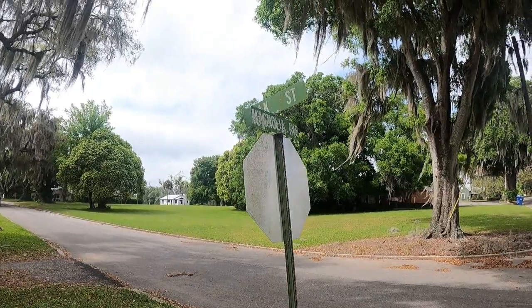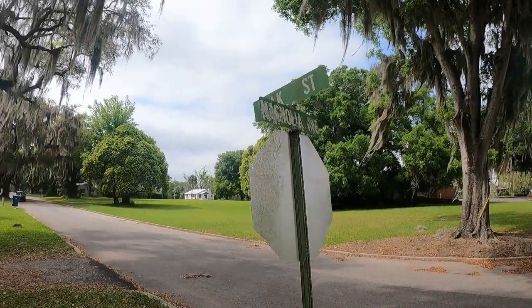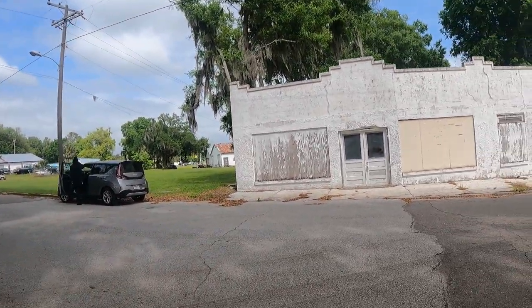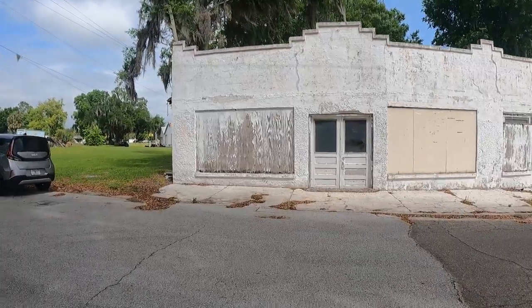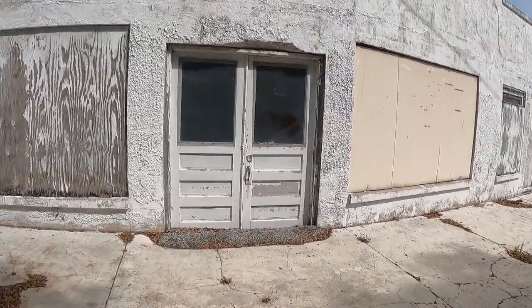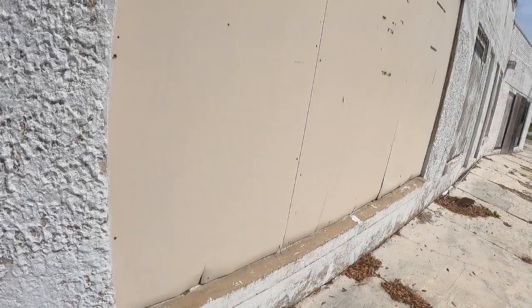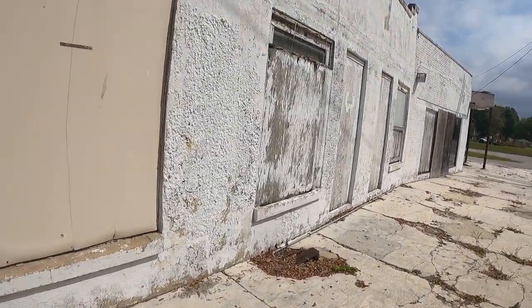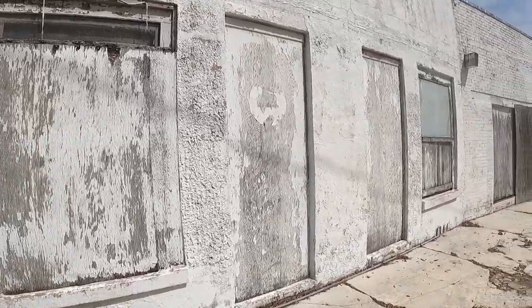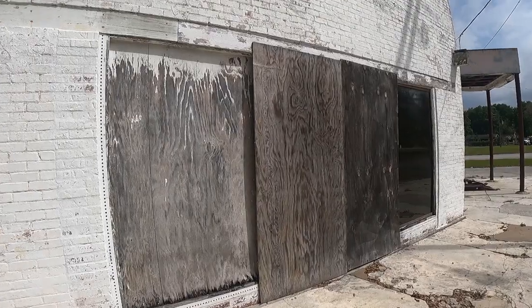All right, so we are now at the corner of Oak and Magnolia. We've got what used to be, I guess, an auto body shop, but it's definitely abandoned. I don't know that we'll be able to get inside. It says it right here: painters and supplies. Cutlery, painting supplies. So it used to be like a general store slash mechanic shop. There's even an old lift out front.